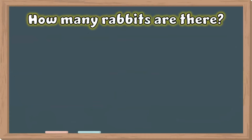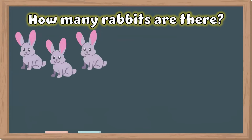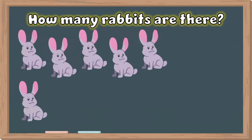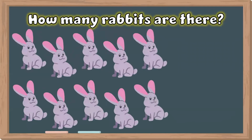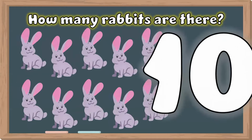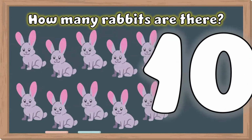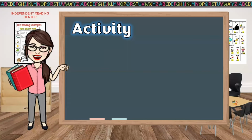How many rabbits are there? Let us count. 1, 2, 3, 4, 5, 6, 7, 8, 9, 10. There are 10 rabbits. Very good! How many of you got the correct answer? Good job, kids! And now for our next activity.